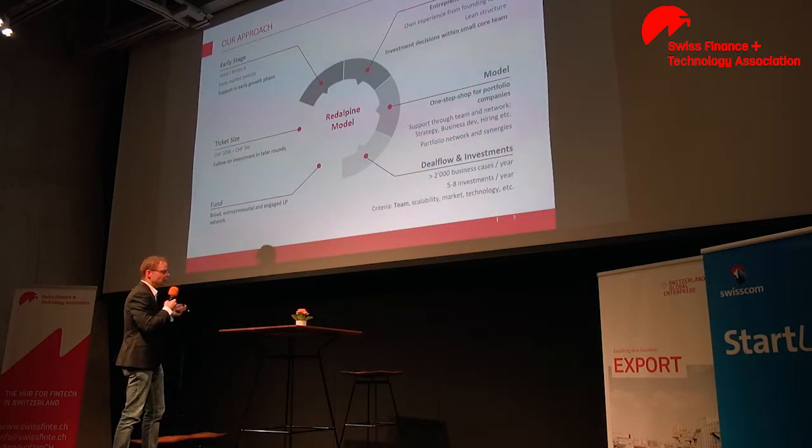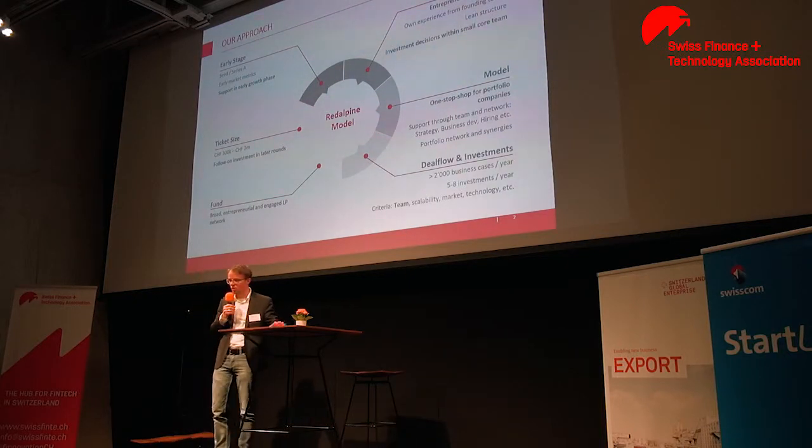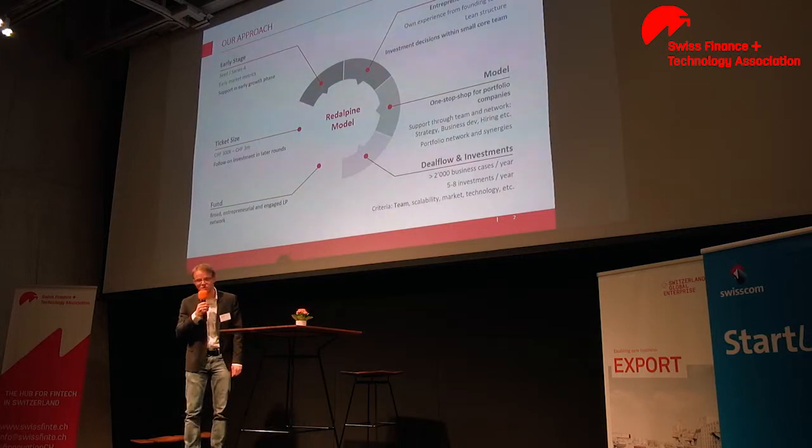We also have the fund. I think it's an important point for the entrepreneurs and for the startups to know who is actually behind the fund. There are lots of varieties of funds that you can have. You can have funds that have a single LP, you can have funds with multiple LPs. In our case, it's a pretty broad LP structure. We have a lot of high net worth individuals, we also have corporates in there, we have some institutional investors, funds of funds.